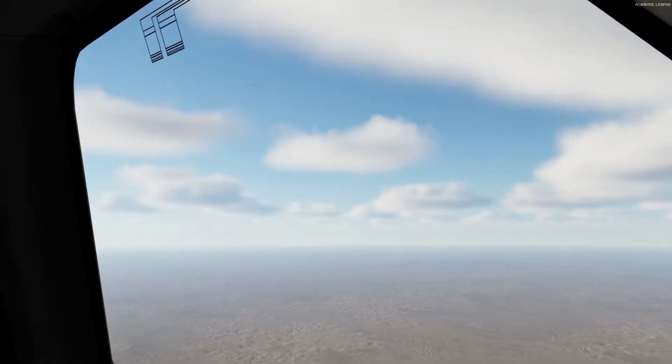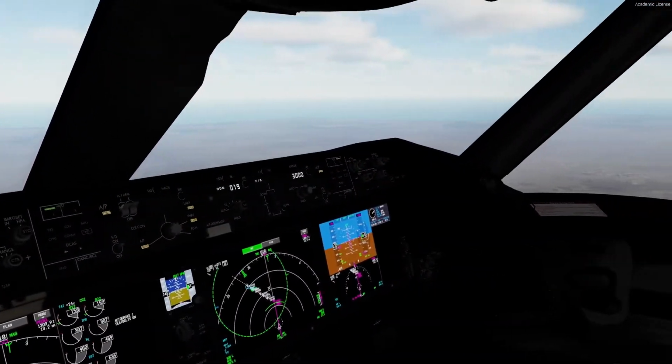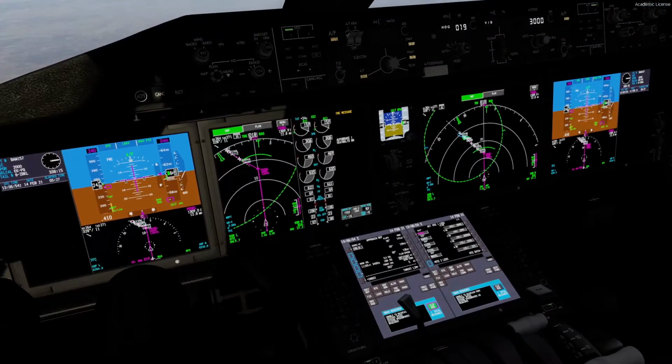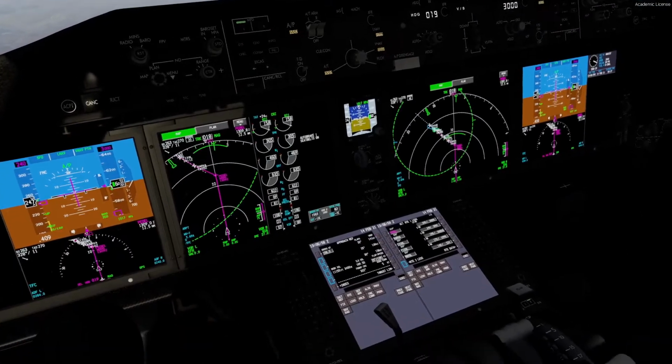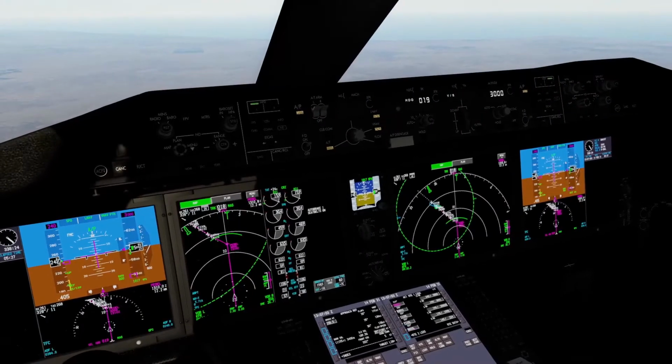This is just absolutely wonderful. I mean, this is just beautiful. There's no other way to describe it, really. And let's see what the FMC says. That's okay. I won't use the speed brakes just yet. Anyway, actually, we might need a bit of drag going on in the aircraft here.